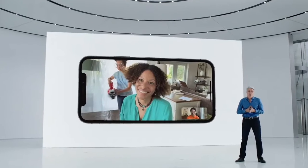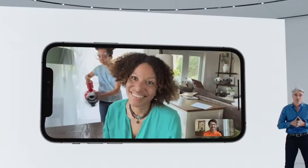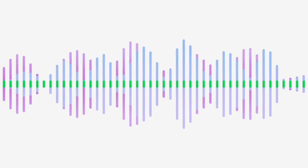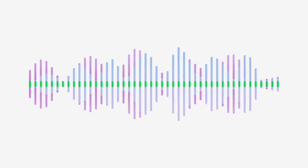Another audio feature that was introduced was wide spectrum and voice isolation. Now, wide spectrum audio allows you to hear and capture everything inside a room. So if you're FaceTiming with someone but you have other people in the background, you're able to clearly hear them as well. And on the other side, you have voice isolation, which does exactly the opposite, and it totally blocks out and reduces the background noise, so you're not distracted by anything that's going on in the background.